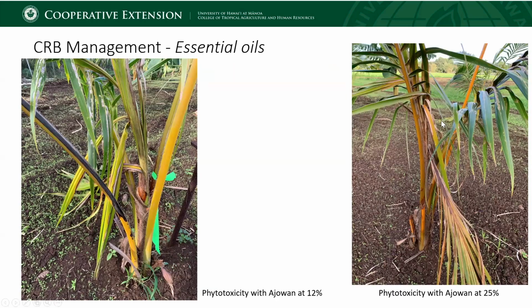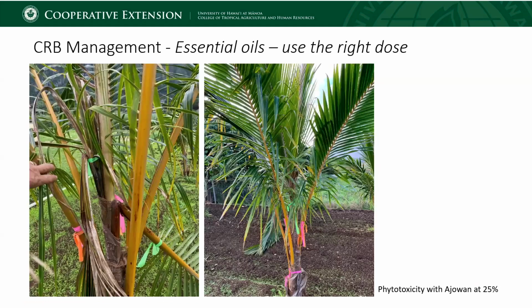This is the phytotoxicity issue I had. Here I was being a little bit naive. We started to kill CRBs with oil, so I started to spray palms with a 25% oil solution, not thinking, oh, that's actually a herbicide now. These palms all recovered, but that's why I went back to 2.5%. I wouldn't go over 5%. I'm going with 2.5 now because it's somebody else's palm as well, so I want to be very careful with that.